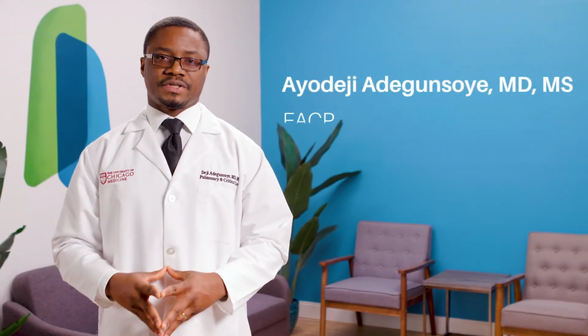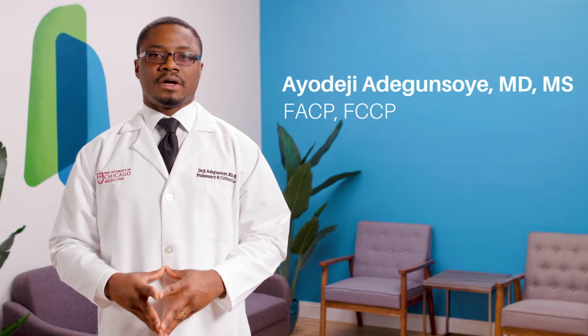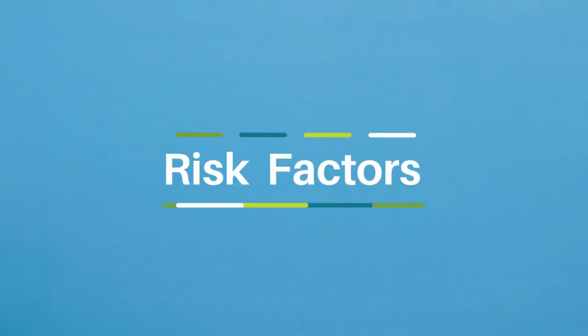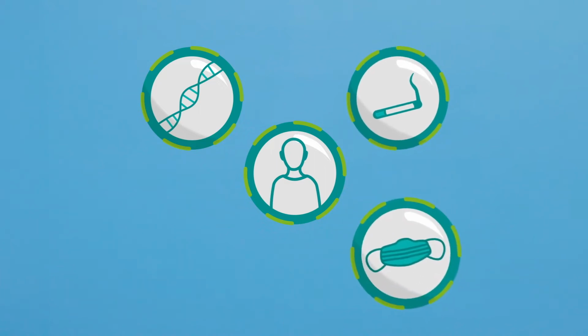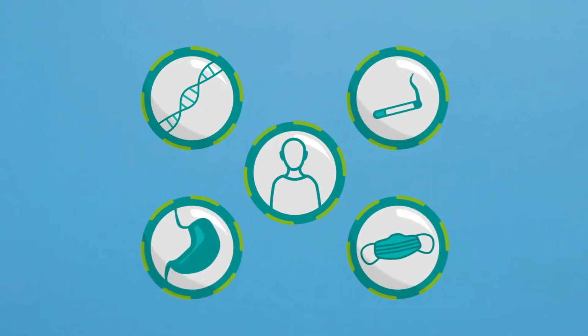Idiopathic pulmonary fibrosis, also known as IPF, is a chronic progressive lung disease that causes scarring or fibrosis in the lung tissue. Although IPF is called idiopathic, which means of an unknown cause, there are many known risk factors of IPF. These include genetic factors, exposures such as smoking or viral exposures, and gastroesophageal reflux.